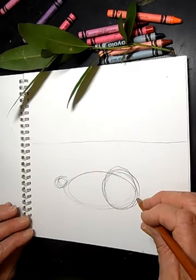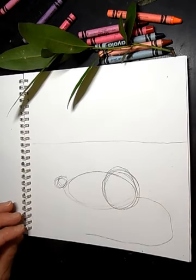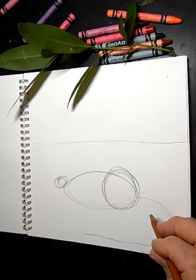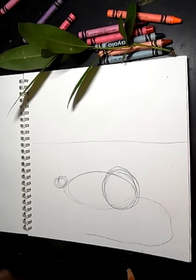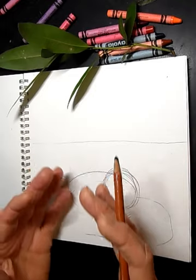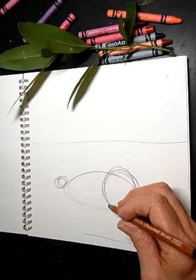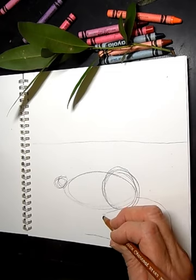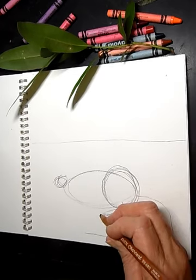Next, we're going to put in their really long tail. That's a guiding line. We'll do two lines in a minute, but that's a guiding line. Remember, these lines will disappear. They're just helper lines right now. And then the little feet. So this one here is a little foot right here. There's a foot like that. So the foot kind of goes down and like that.